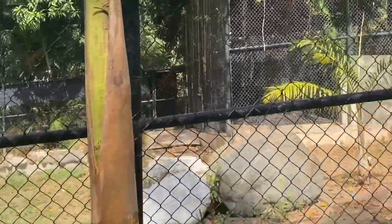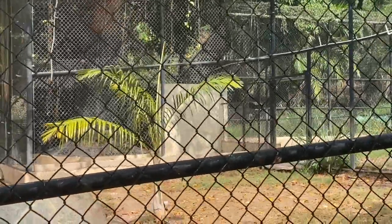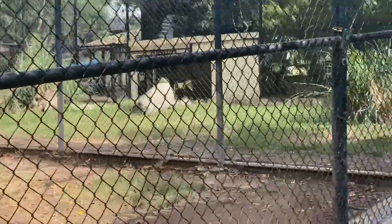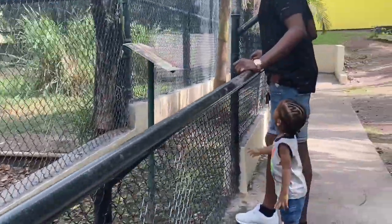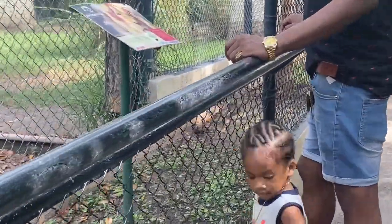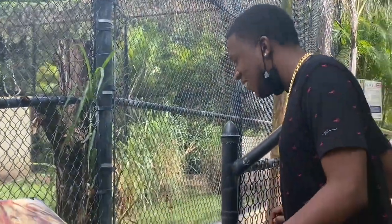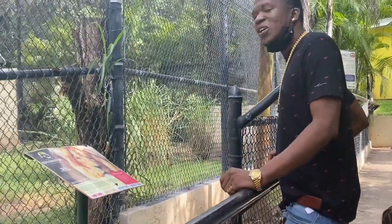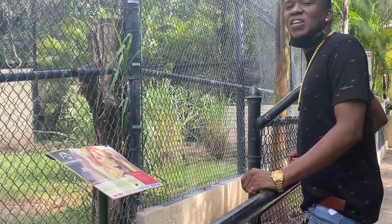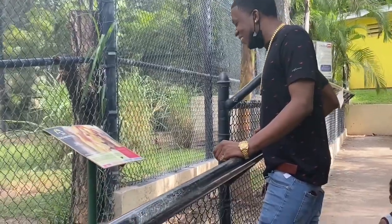And true to fashion, he's lazy because he's hidden all the way back there and we can't see him. See the boys trying to find him? Interesting fact, right on cue: did you know in the wild, lions rest for around 20 hours per day? Oh, that's why they're lazy. I guess we're not within that four-hour time span when he's not resting.